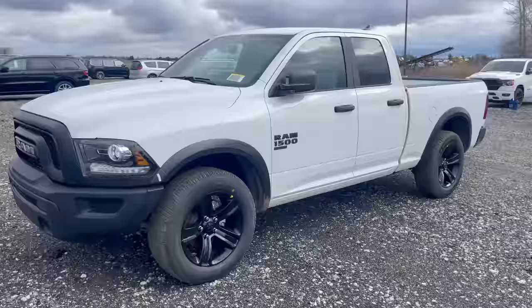Gotta inspect this puppy. So there's no scratches or dents or scuffs. Check the roof also.